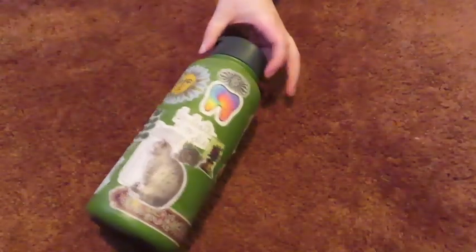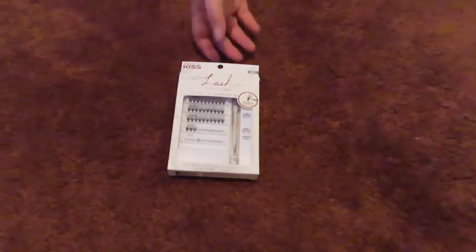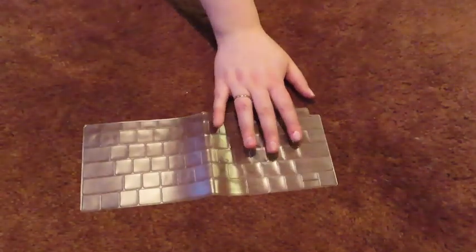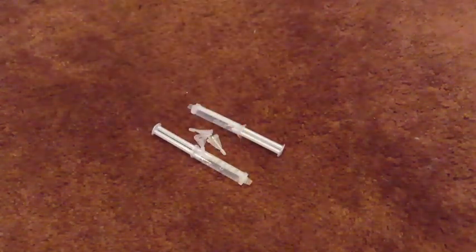My old water bottle that is actually a lot of fun, and I love these stickers, but there were some questionable things growing on the lid and I hadn't been using it in a long time. A few microfiber cleaning cloths and a bag that a phone case came in. An eyelash kit. An old travel razor. This ball for rolling out your muscles. This plastic keyboard cover for my laptop. Some expired tooth whitening products.